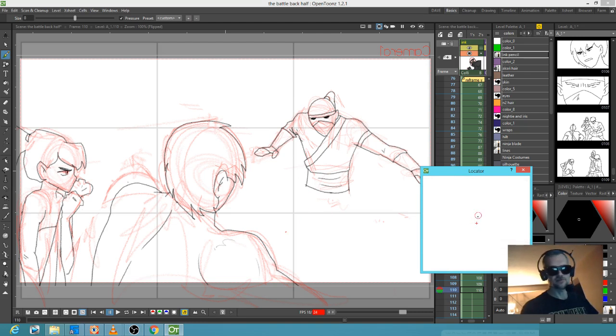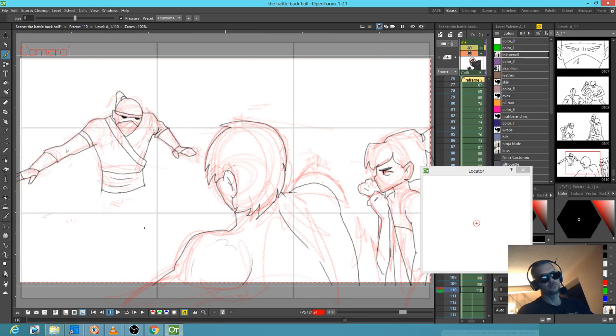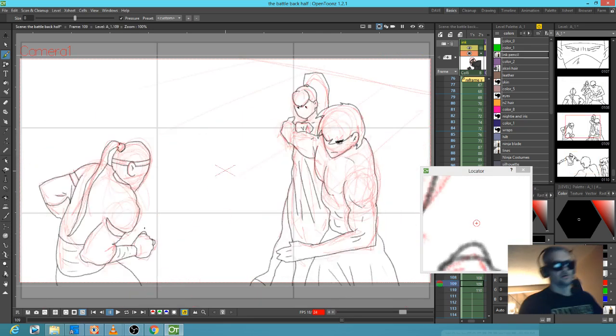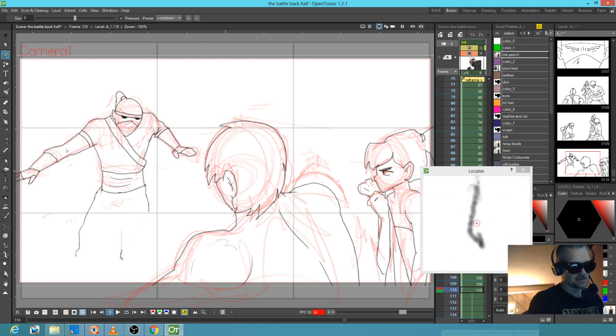Seems to me this is flipped. Wait a minute. Come on. Flip. There we go. All right, so let's look at the last frame. Okay. Yeah, we're going to have to use cuts. So, I'm going to say... This is tricky. This is not inking. I'm not inking right now. I'm drawing, because I really have to see it in my head.